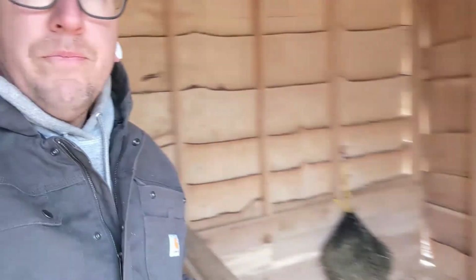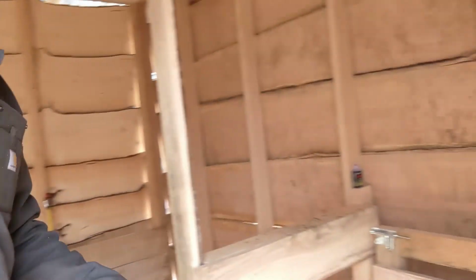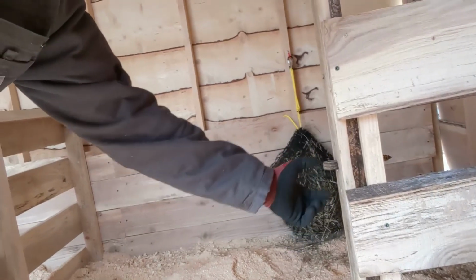But it is very heavy, so it's pretty heavy duty. This is our door, and it works on these types of hinges. This is what's on the door, and this is what's on the rail, these little rings. That way I can just put it on there.